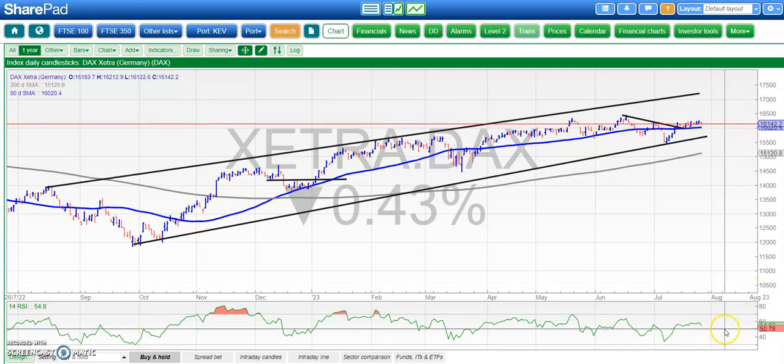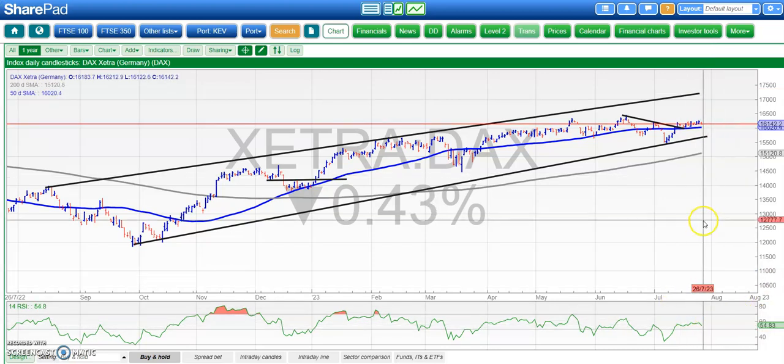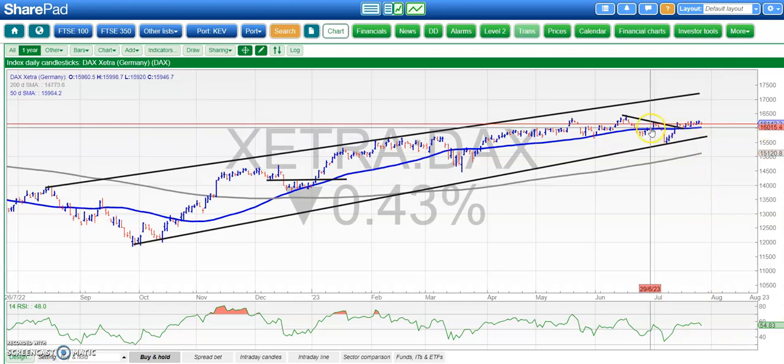RSI at 54, 55, which is still in a decent place in terms of continuation to the upside. Worst case at the moment, the floor of the channel, 15,600 if we fall back below the 50-day line.